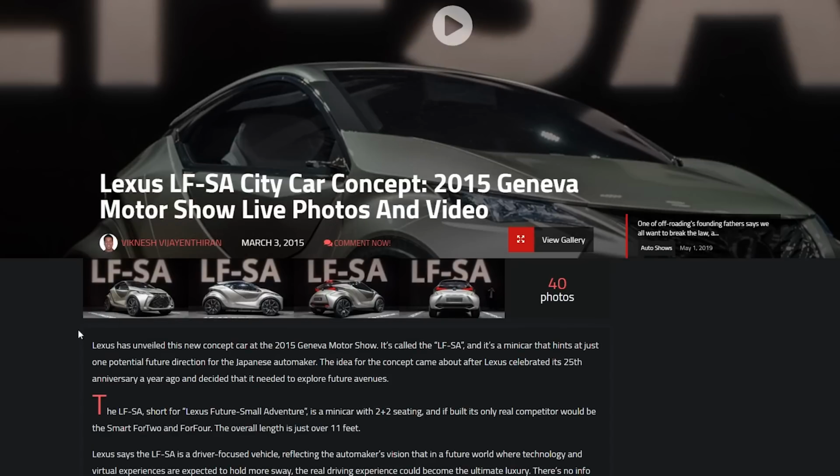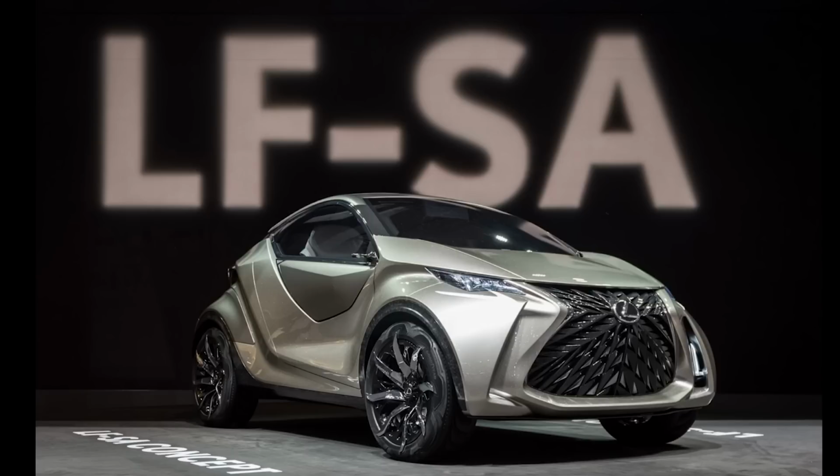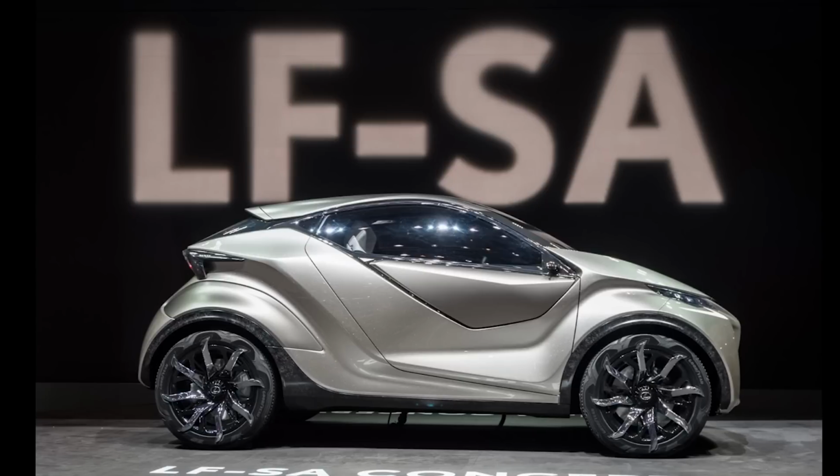It looks like a comic book. I'm just going to go over the pictures of it, but it does not look like a real car by any means. But the production version of this is definitely going to be something along the lines of the size of this car, which is very similar to a Smart car. Gosh, I hate smart cars.